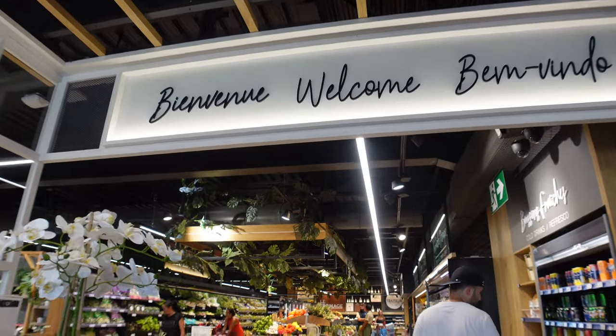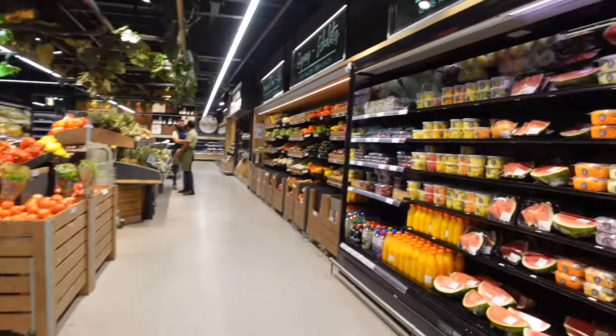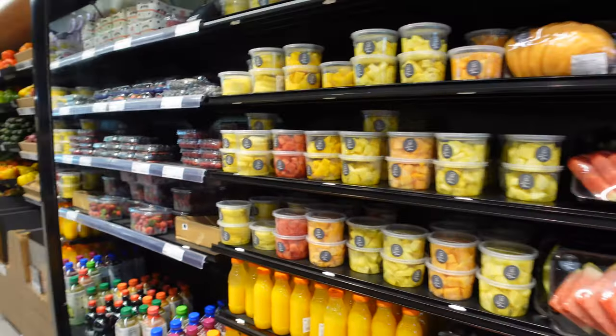Finally found the supermarket, and now we're gonna go get some snacks. We just got back from grocery shopping. We went to Super U. It's like 5 minutes from our villa, which is fantastic. So I'm gonna show you guys what we got.